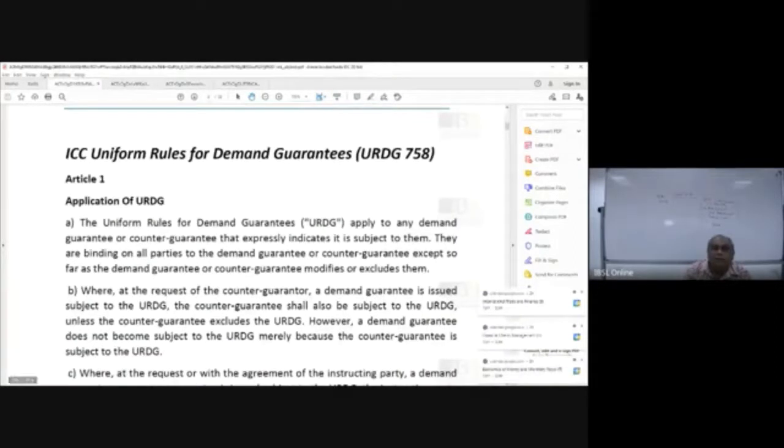Right. This is the application of URDG. Like UCP 600, anything on guarantees, if you have to decide certain things, this guarantee is subject to Uniform Rules for Demand Guarantees, URDG 758. Then these ICC regulations will apply. Right? First one is the application of URDG.